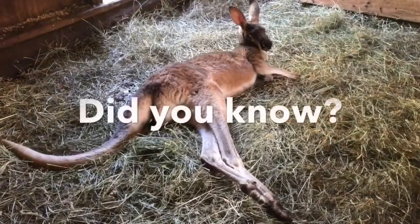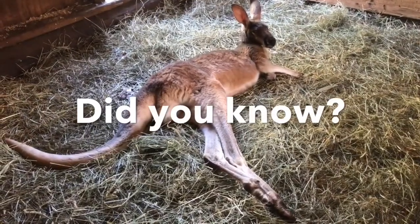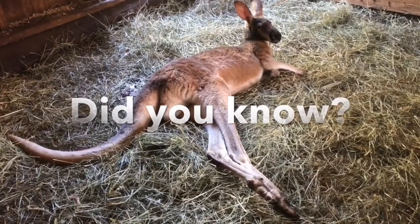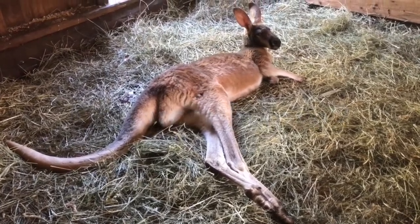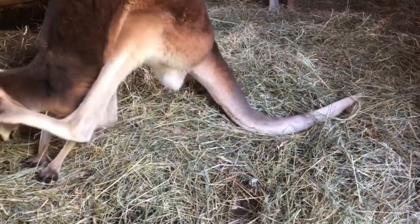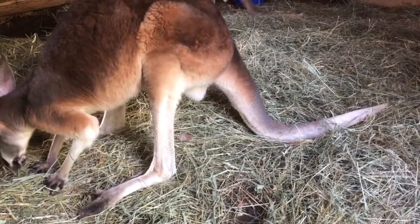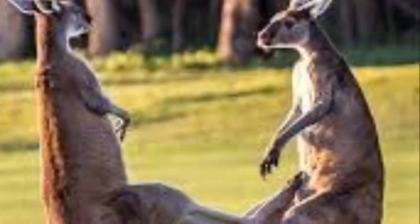Did you know that red kangaroos have huge, strong back legs and tails? These long tails help them balance as they lean forward to hop. They also use them to sit back on like a stool when they rest. Males even lean back on their tails to fight by kicking.